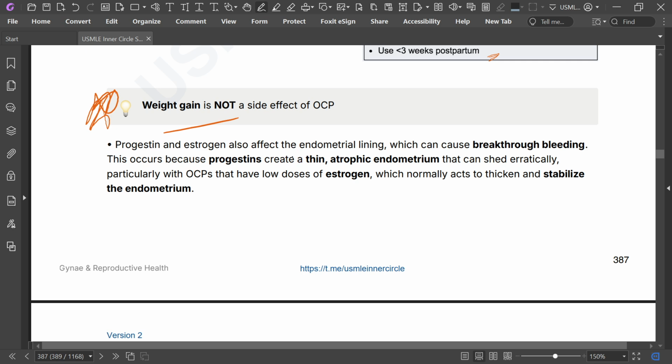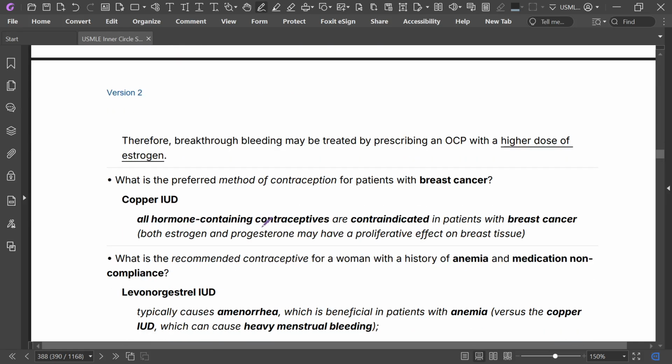Okay, progesterone and estrogen also affect the endometrial lining, which causes breakthrough bleeding. This occurs because progesterone creates a thin atrophic endometrium that can shed erratically, particularly with OCPs that have low doses of estrogen, which normally acts to thicken and stabilize the endometrium. Therefore, breakthrough bleeding may be treated by prescribing an OCP with a higher dose of estrogen.